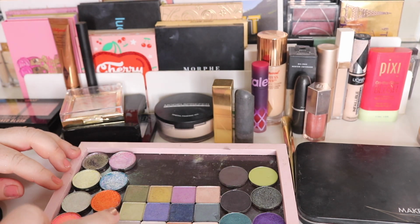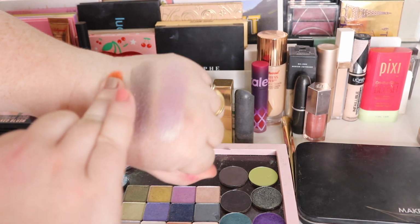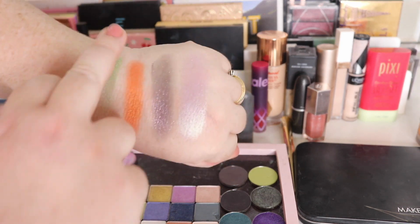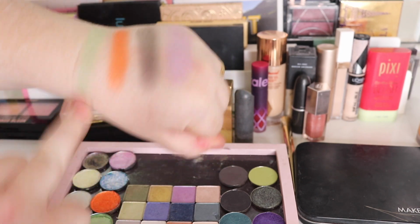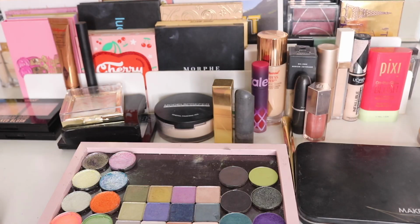Let's do, I really like this green. This one is so flaky, I don't want to do it. But just know it's pretty. And I bought these in a mystery bundle, so I didn't pick them. So I have ones that I like more than others. And then I will do some Sydney Grace.